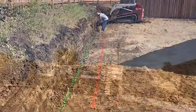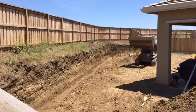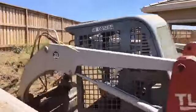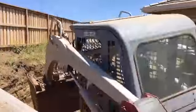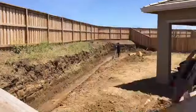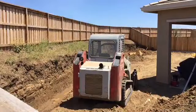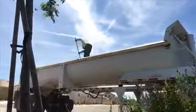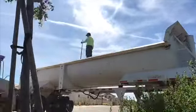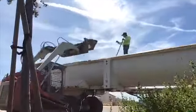This is day one of the excavation. We're able to dig out the whole footing in one day, and the hill in one day. This is the morning of day two. We actually had an end dump that was going to haul out all that dirt out for this particular excavation. 20 cubic yards per dump.